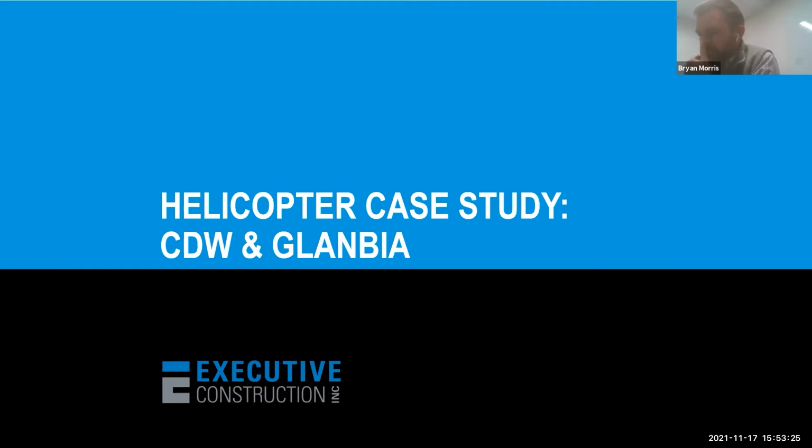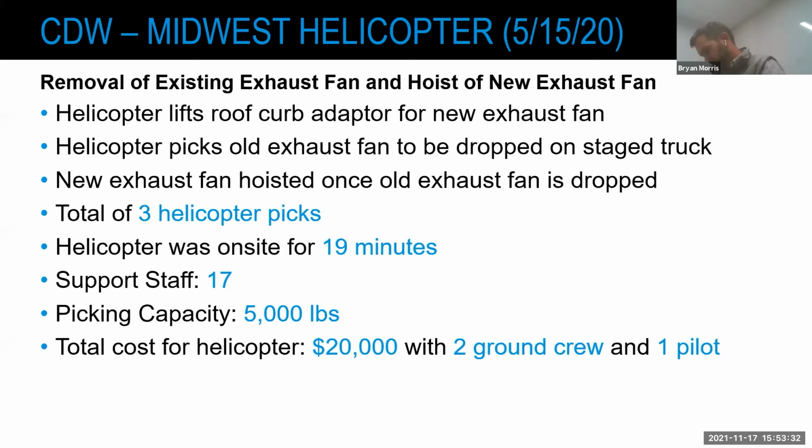We'll do some helicopter case studies today. We're going to look at two projects specifically, CDW and Glamco. First, a brief overview of what we did with CDW. Midwest Helicopter was the company we contracted to perform this work. The scope was removal of an existing exhaust fan and hoisting a new exhaust fan onto the roof. The purpose was because CDW had to build out a second set of restrooms on the 8 floors that we built out for them in the summer of 2020.